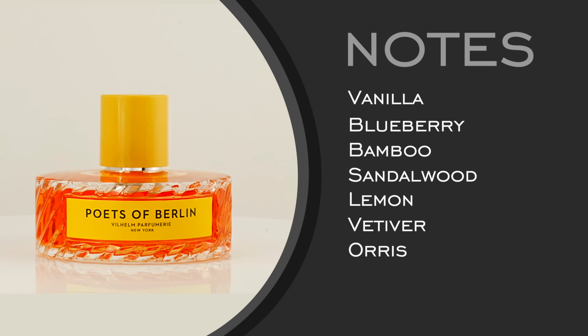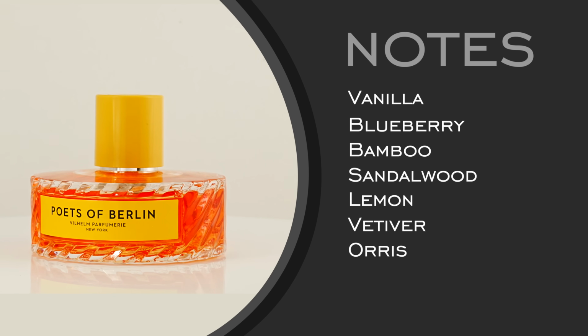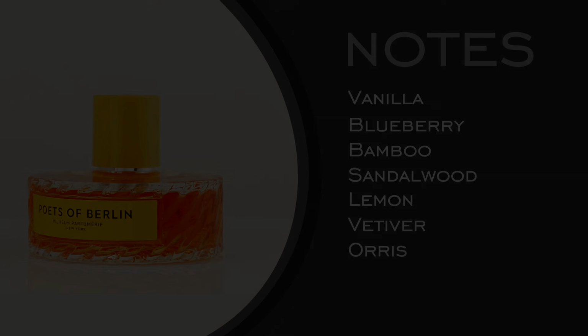This one almost reminds me of a really light blueberry pastry. It's very feminine, I think. I don't know that a man could pull this off. Maybe you can, maybe you like it, but yeah, it's just refreshing, light, pastry, delicious.